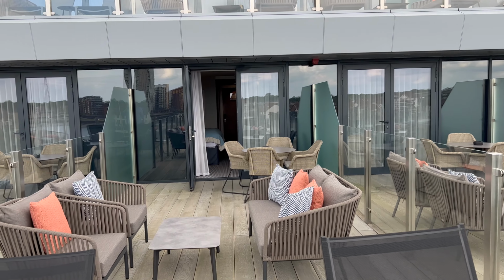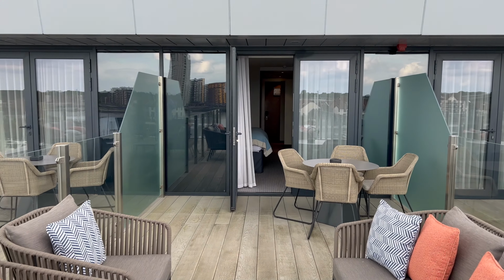And this is our room here at the Southampton Harbour Hotel, and we are extremely excited.